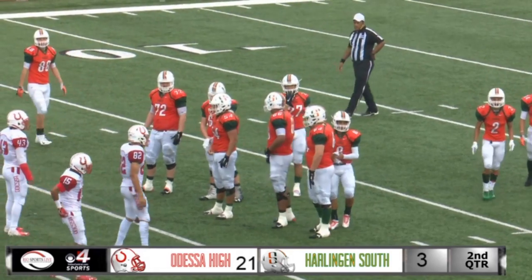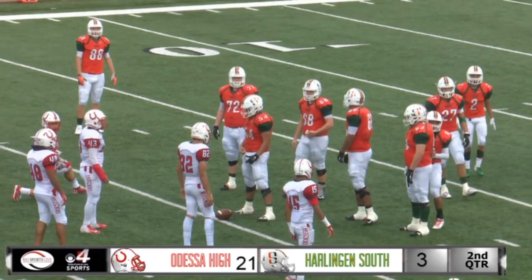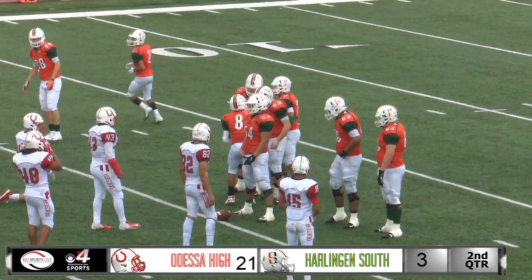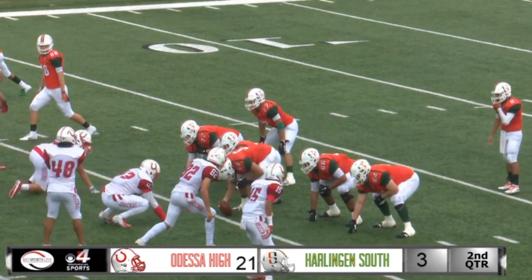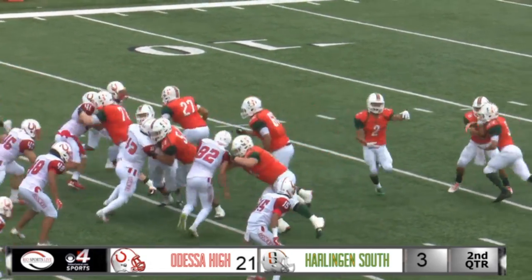Went off to his left side. Couldn't get a hold of it, went down, and they had a man in motion. It looked like they were going to run an end around to Montalvo and give it to one of their speedy receivers, but now it's a loss of 10, 2nd and 20, and now this is going to be interesting play calling for Coach Ritchie. Here we go now, 2nd and 20. Try to get at least half of what you lost.